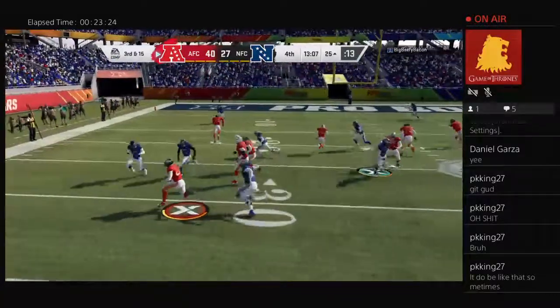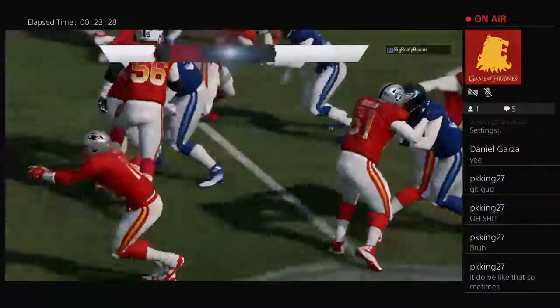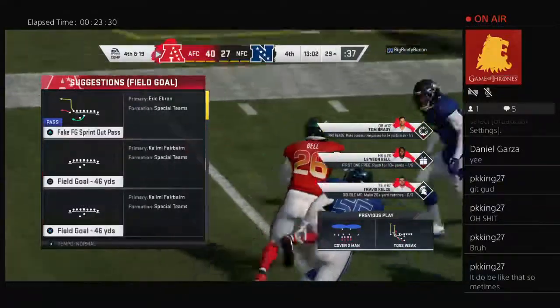Now they'll try the sweep with Bell. And he went nowhere. He'll lose yardage back to the 29. Boy, that's a 5-yard loss.